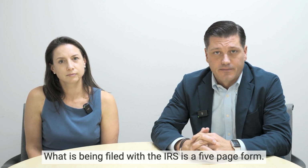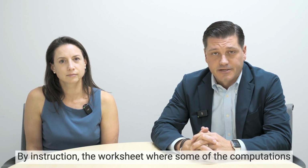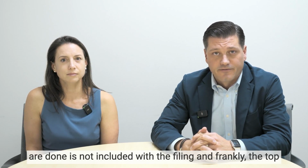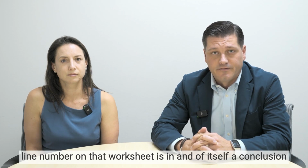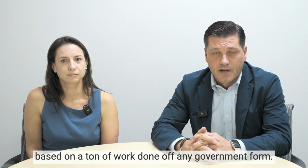a 5-page form. There's very little information on that document. By instruction, the worksheet where some of the computations are done is not included with the filing. And frankly, the top line number on that worksheet is in and of itself a conclusion based on a ton of work done off any government form.